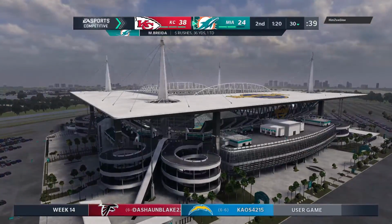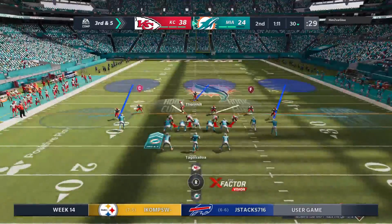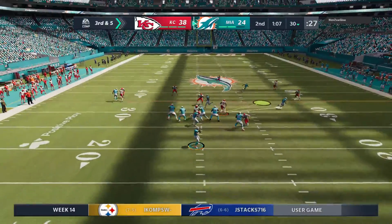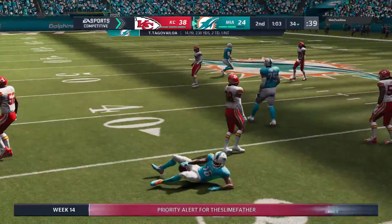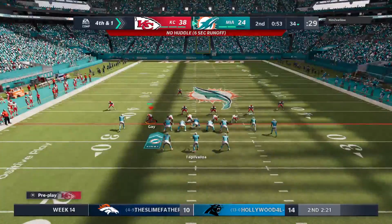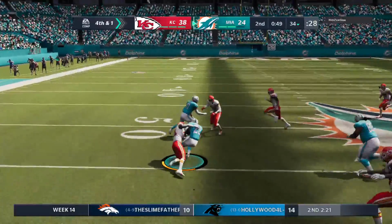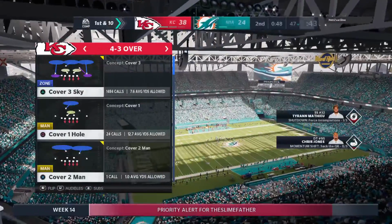Not much room here as he only gets it to about the 30. Call it a gain of a yard, and it's going to bring up 3rd and 5. Out of the gun on 3rd down, here's Tua. And Callaway taking it in left side. And he's going to come up a bit short. He needed to get to the 35 for the first, but he only makes it to the 34.